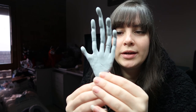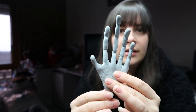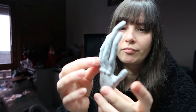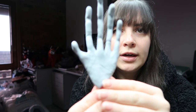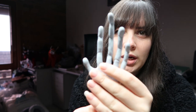But yes, I sculpted one hand. I've obviously made it a little bit thinner than what I normally would because I'm going to be adding some faux fur to the top of it. So I want that fur to be able to sit on there nicely. And yeah, I like the look of it so far. It looks pretty cool. I think the fur is gonna bulk it up a little bit.